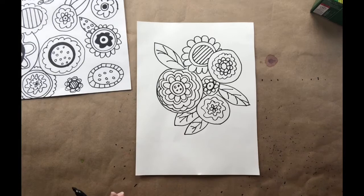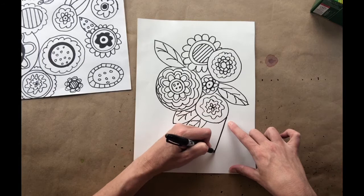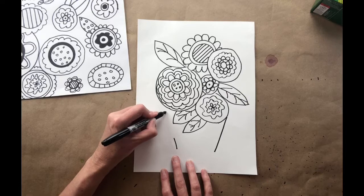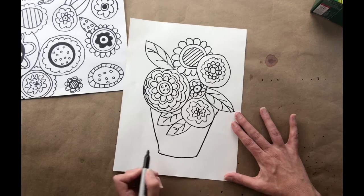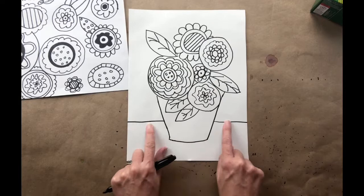Messed up there a little, but that is okay. All right, so coming down here, I'm gonna make two lines that slant inward for my vase and come all the way up here. I'm gonna make the bottom curved a bit so it looks like the vase is actually curved, and I'm going to make a line here so that it looks like it's actually sitting on a countertop.